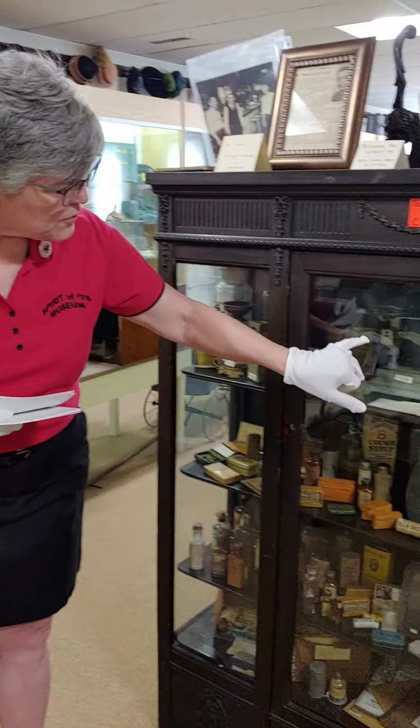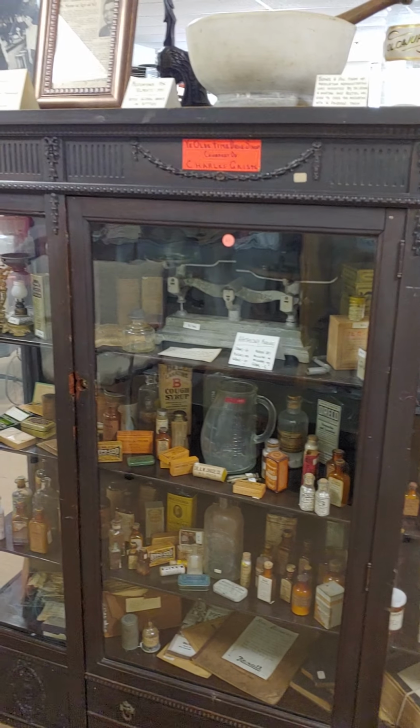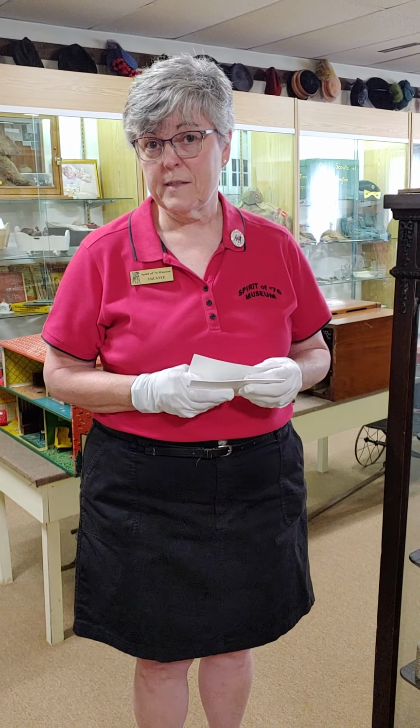This is a scale that they would have used to get the right proportions of the medicines involved. One of the reasons why we're here is because I have a story about Wellington from 1926.